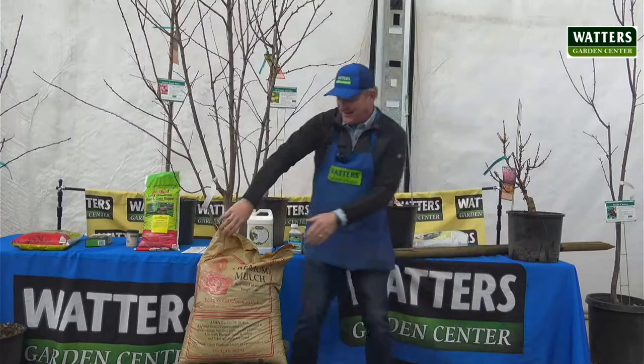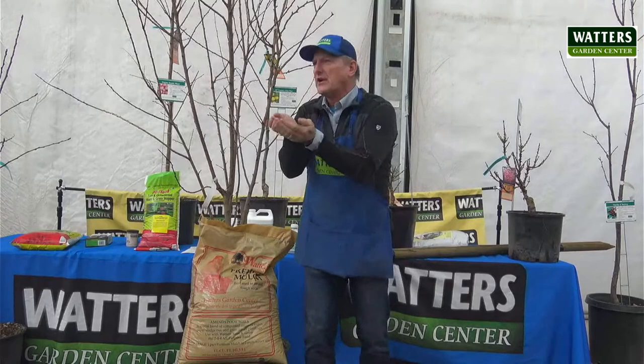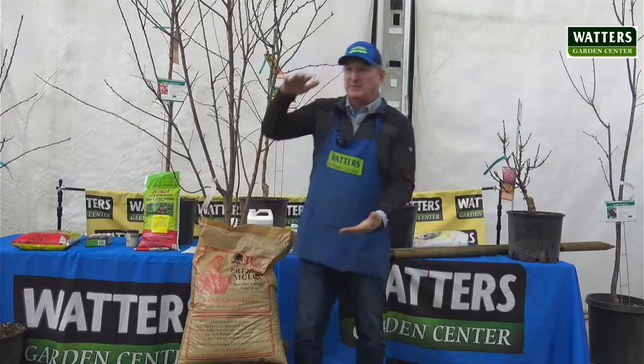Perfect. Mulch. This is an old sawmill tailing we have. It's 50 years old, and you're just screening it down to quarter inch minus. It looks like compost, like rich coffee grounds. It looks like rich compost. This is made to keep the soil from compacting back down.